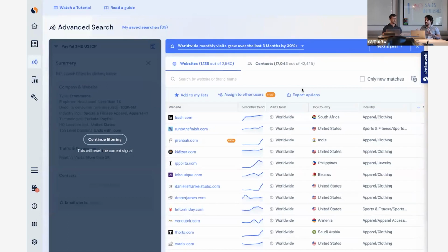Those are the ones that I want to save and send one outreach based on their growth. I don't need to send a different outreach for each of them. I can just send one outreach based on growth in the last quarter. Yeah, because they all answer that.